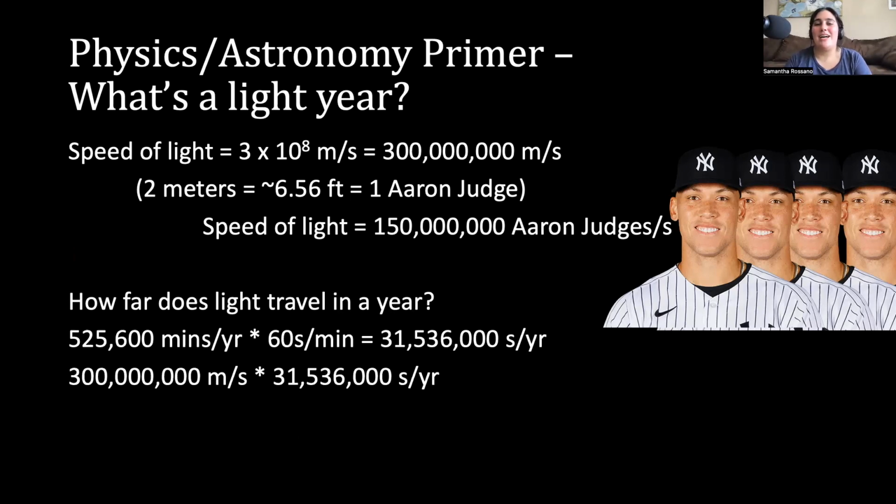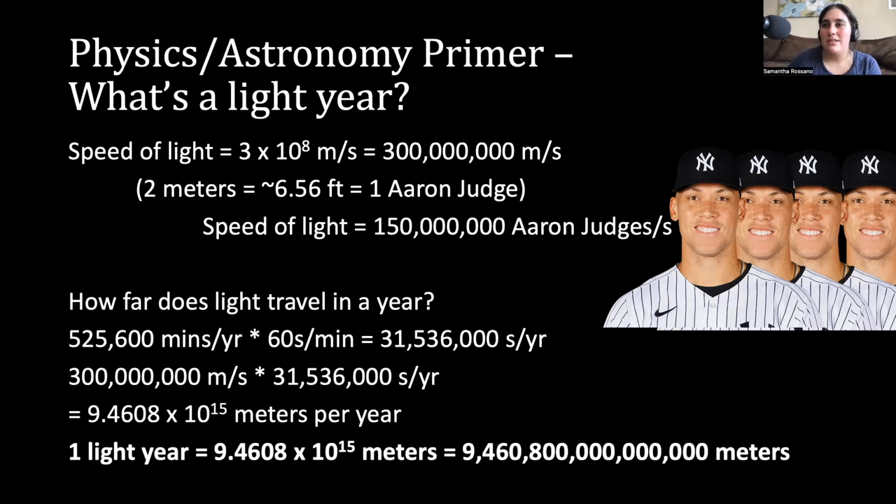And then we can find out that light travels 9.468 times 10 to the 15th meters in 1 year. So that's 94608 followed by 11 zeros. So that's million, billion, trillion. 9 quadrillion, is that what comes after trillion? 9 quadrillion, 460 trillion, 800 billion meters in 1 year.